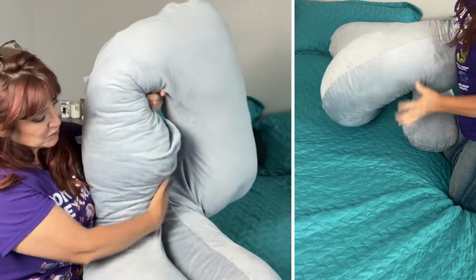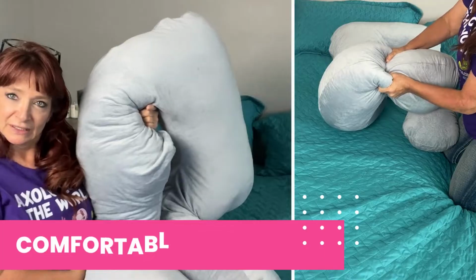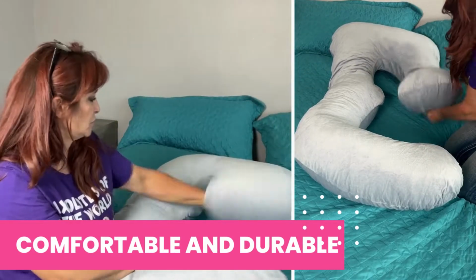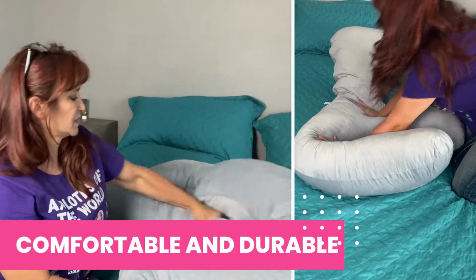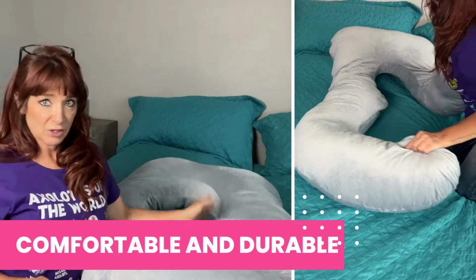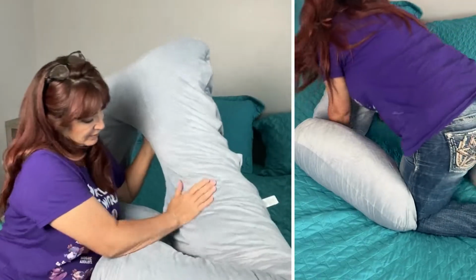But it does have this extra little bump right here for your belly, you know, to lay on your belly. So that's kind of cool, but it's shaped like a U. You can flip it either direction, so you can flip it this way if you tend to sleep more on your left side and you want to hang your belly on that left side, so you can see how that kind of pops out a little bit.